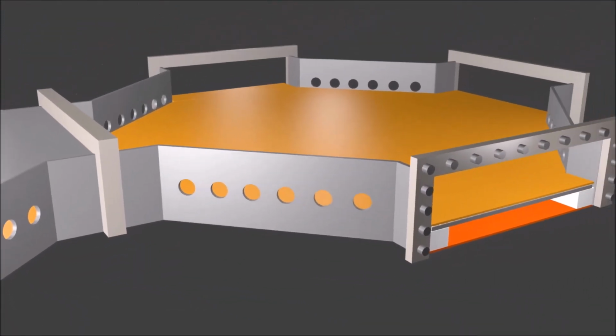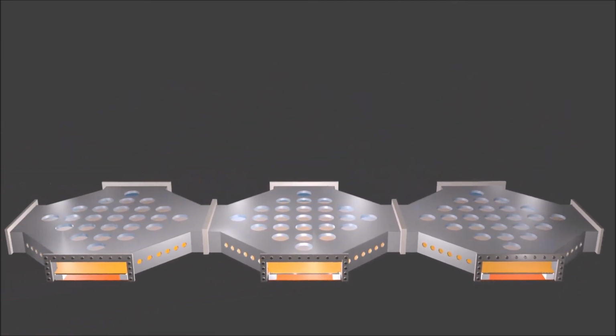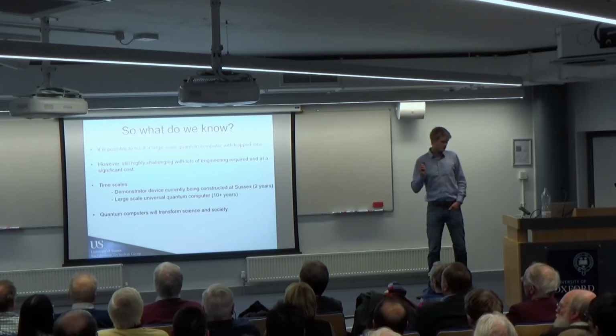Obviously, not as impressive in many ways, but we're quite confident that the trapped ion approach and our specific approach that we've developed has a very clear route forward, and we're working very hard along these lines at the moment. So what do we know? I think the first one is quite important.